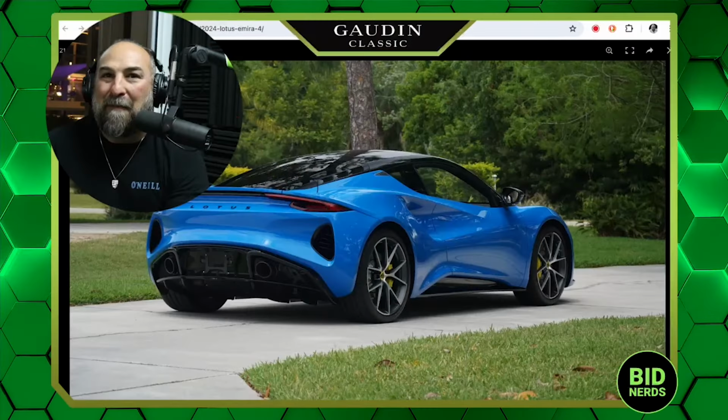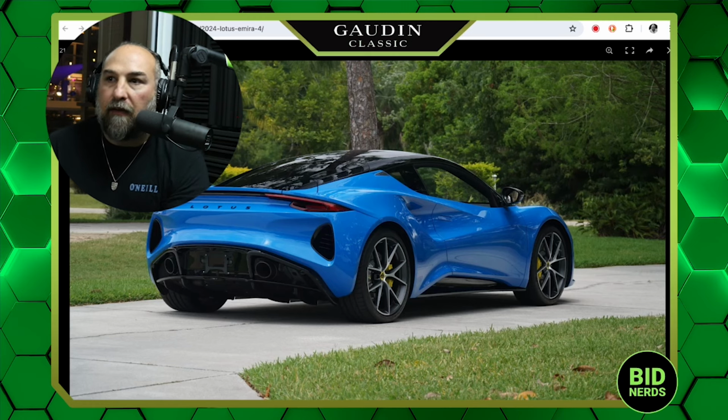Yeah. This Evora has the same Toyota-ness, right? Yes. Hold on. This is a Toyota engine, whereas the engine in the GR is a Subaru engine. Yeah. But I don't know.